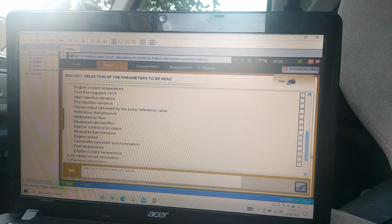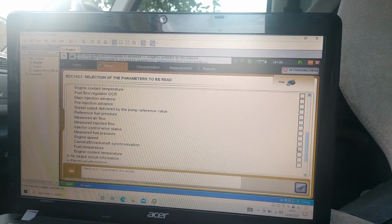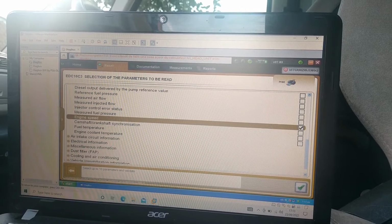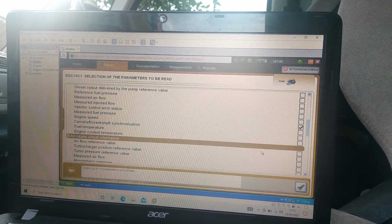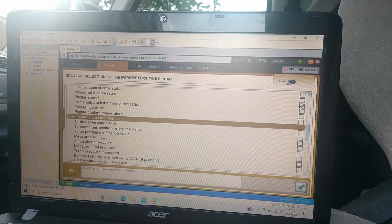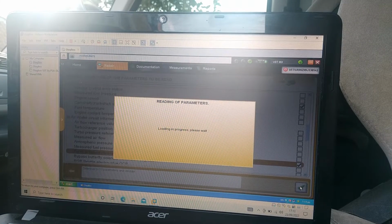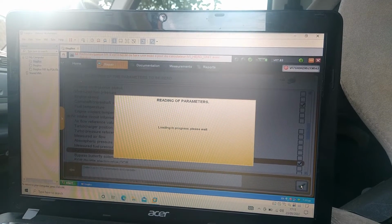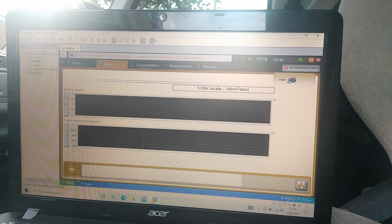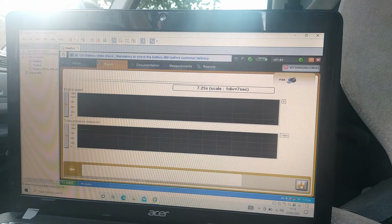Wow, you can actually see a whole heap of information there. Well, I'll turn on, is that engine speed? Engine speed. Maybe air intake circuit then. Turbo pressure measured, right. So, we'll turn on both of those. Right, now let's turn the engine on, give it a bit of a rev, and see what happens.